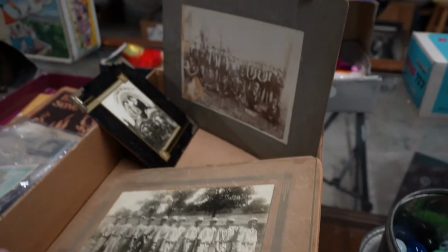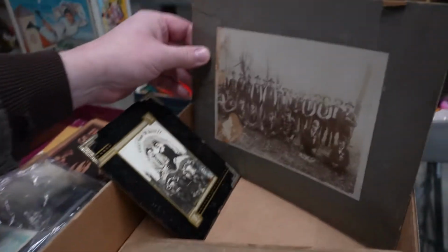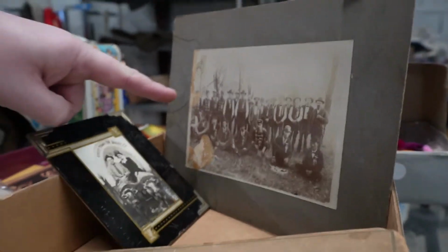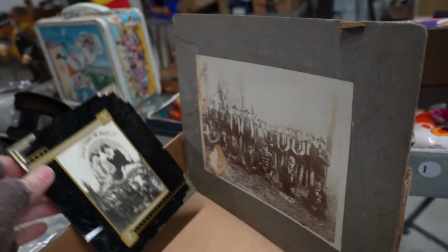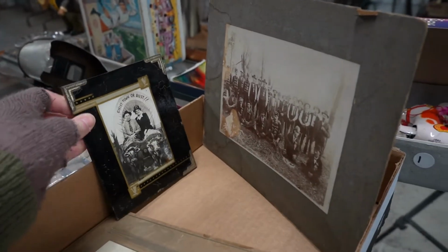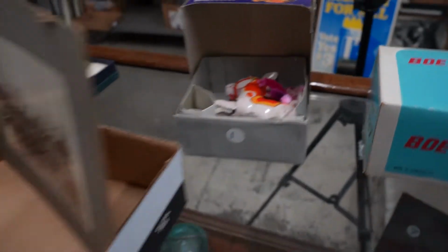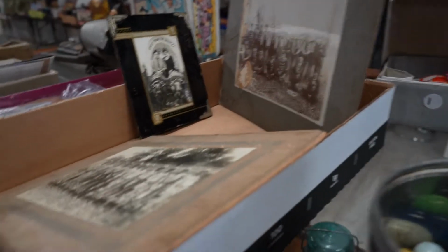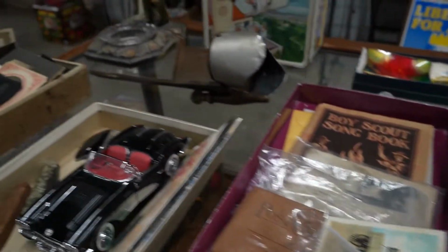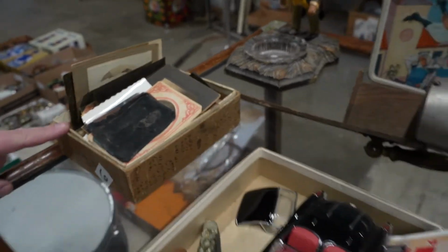There's an old vintage baseball team. We believe this is a bunch of old GAR, Grand Army of the Republic guys, but there's the band guys. They got the fancy uniform on. That's awesome. That's just a neat little souvenir piece. He looks thrilled to have to get our picture taken at the fair. A lot of tin types in here. A lot of cool old photos.